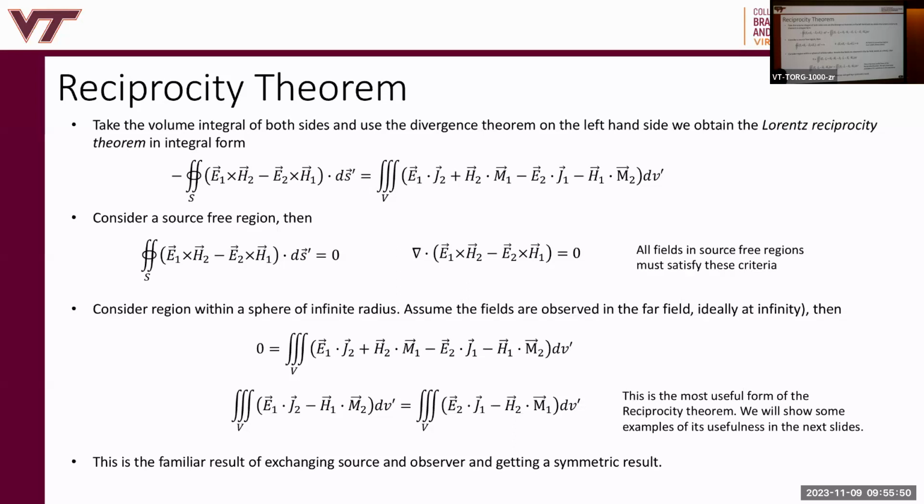Consider a source-free region, just to dissect this thing and understand it, yeah? What happens there? In a source-free region, J2, M1, J1, and M2 are all zero. So the right-hand side is zero, yeah? So we have this theorem. This is a valid theorem that we've derived from reciprocity in a source-free region. What does it say? It says that the surface integral of these two quantities is equal to zero, or that the divergence of E1 cross H2 minus E2 cross H1 is equal to zero, if we then go back to differential form. And it says all fields in source-free regions must satisfy these criteria, all right? Just one way to check that you have the correct solutions, right?